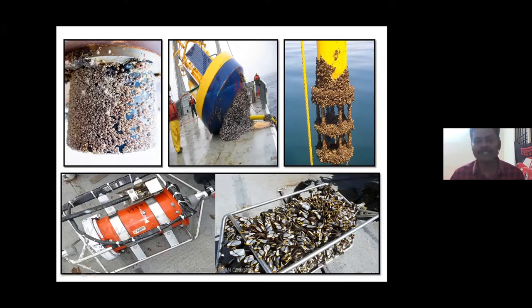And here the picture shows the current meter. These two pictures, one is before deployment, and this is after deployment. You can see the current meter, which was deployed for 3 months. You cannot see the current meter after 3 months. Only the frame is visible to us, but we cannot see the current meter because it is completely fouled with the goose barnacles. And coming to the point, the scientific view of marine biofouling.